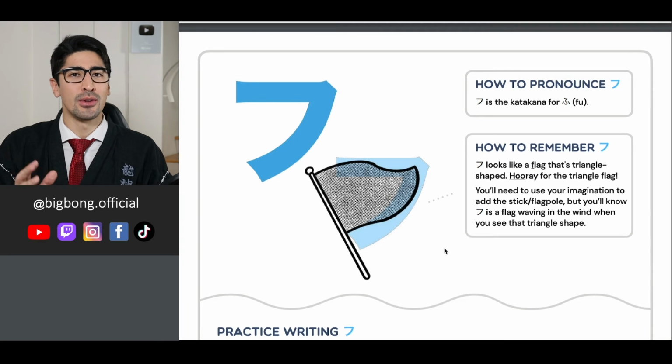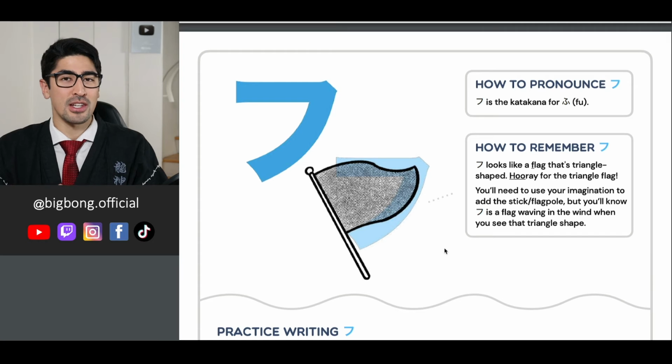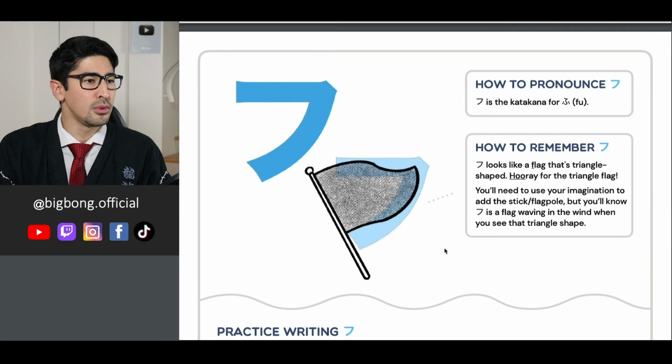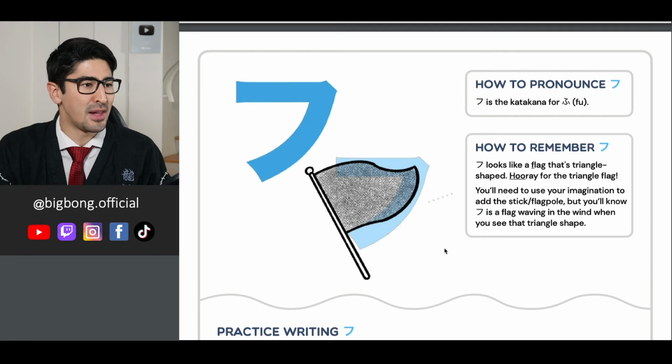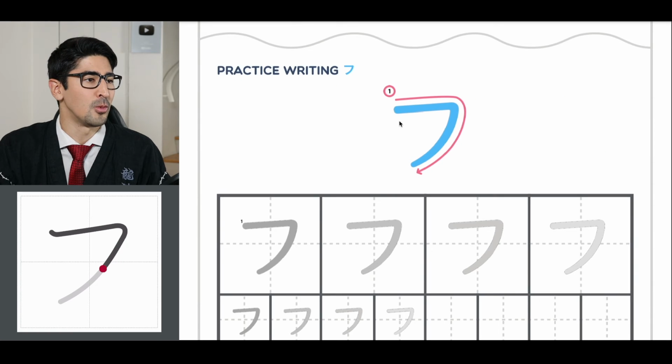Fu. Again, fu is between the English F and the English H. It's between fu and hu. Hu looks like a flag that's triangle shaped. Hooray for the triangle flag. You'll need to use your imagination to add the stick or a flagpole, but you'll know fu is a flag waving in the wind when you see that triangle shape. Fu. Very simple, 1 stroke.